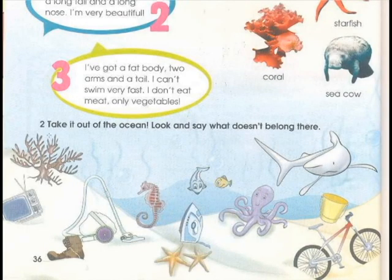Boys and girls, we must do exercise number 2. Take it out of the ocean. Look and say what doesn't belong there.